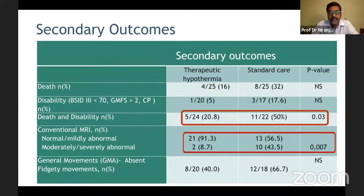We did a general movements assessment at 3 months, and we also did a Bayley's at 18 to 24 months. The MRI outcomes, both the conventional and the TBSS, were blinded and done by the group in Norway and the UK. The long-term follow-up was done by the developmental pediatrician and the clinical psychologist, who were also blinded to which group these babies were in.